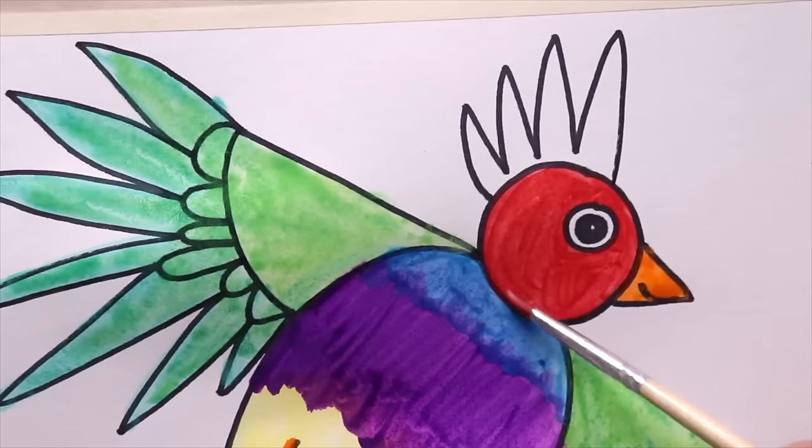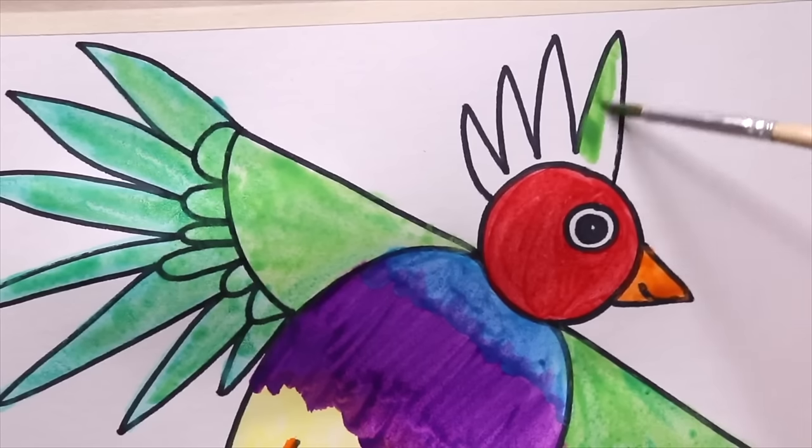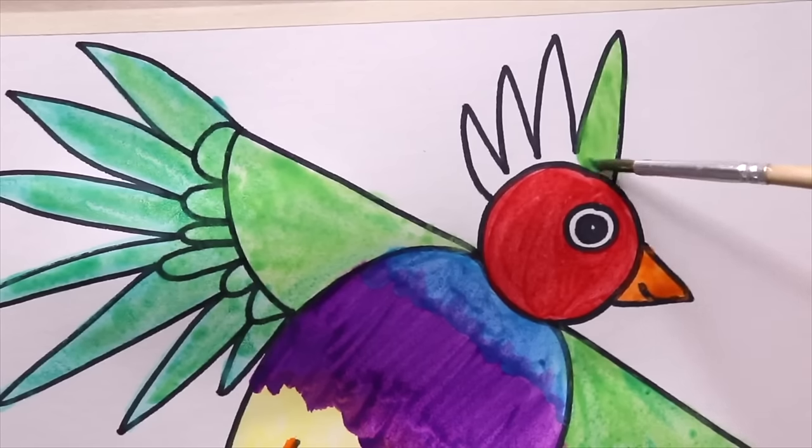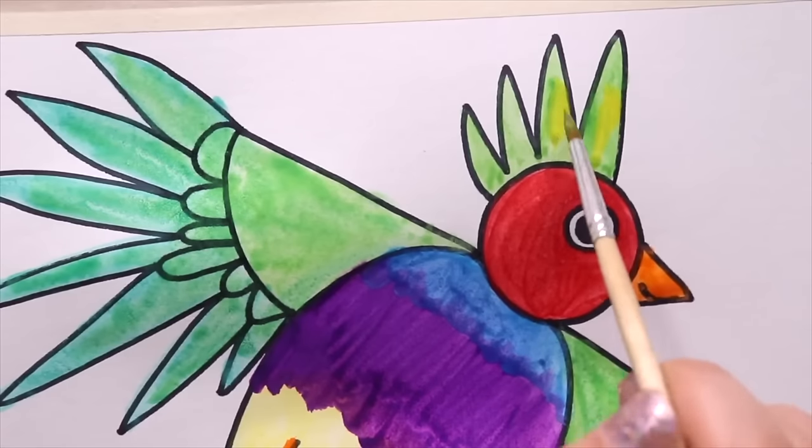Then I rinsed and changed colors back to the light green for the bird's head feathers. Just for fun, I added some yellow too. Mixing colors is fun.